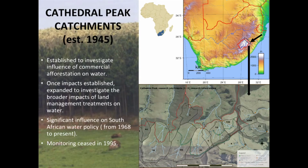But this is where the long-term monitoring at Cathedral Peak really comes to the fore and offers us an opportunity to understand what the potential impacts of global change on these high-altitude systems could be. So for those of you who might not know, I'm sure most of you do, the Cathedral Peak research catchments were established in 1945 in response to growing concerns around the impacts of commercial afforestation on water.